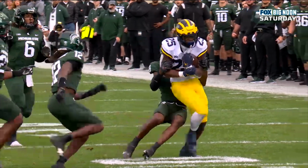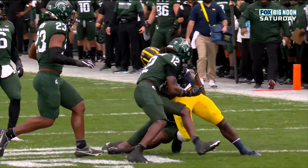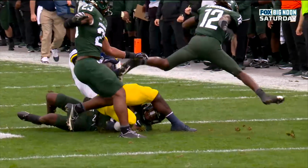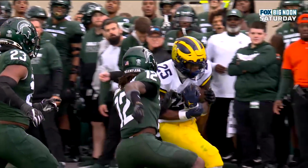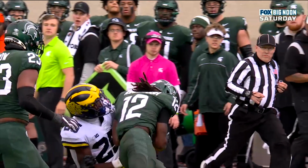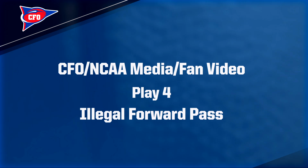And so as we go back and look at the replays, you're going to see number 12 clearly does not use the crown of his helmet to strike a blow to the runner. And in fact, he really barely grazes the runner with his shoulder. So replay is going to properly overturn this targeting call. This is how replay should work. There's no targeting here, and number 12 stays in the game.